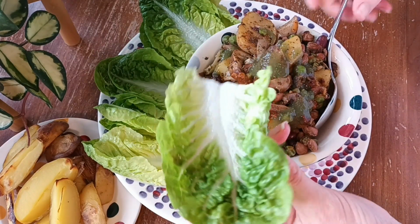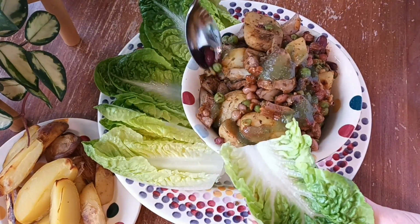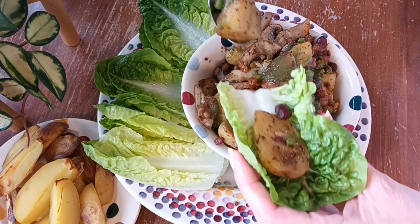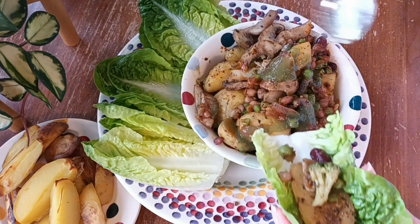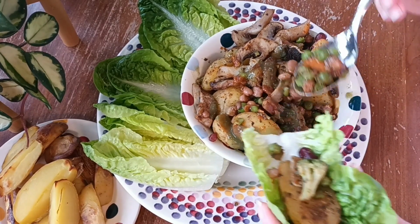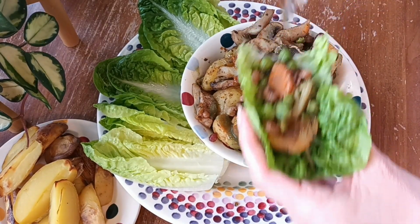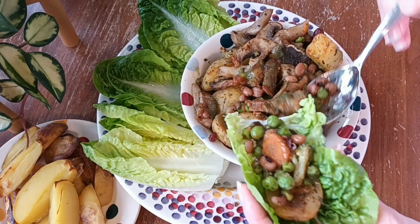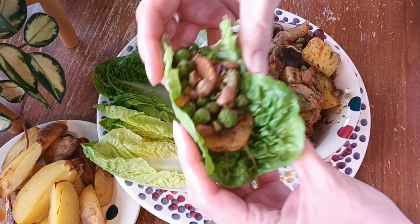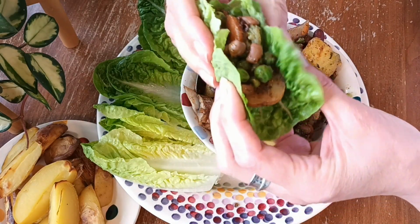Okay, so I'm just going to get these little lettuce cups and put my filling inside. Mix my hot sauce in. If you've got bigger leaves, it's probably easier. But yeah, you just grate them like this and you munch them. Lovely.